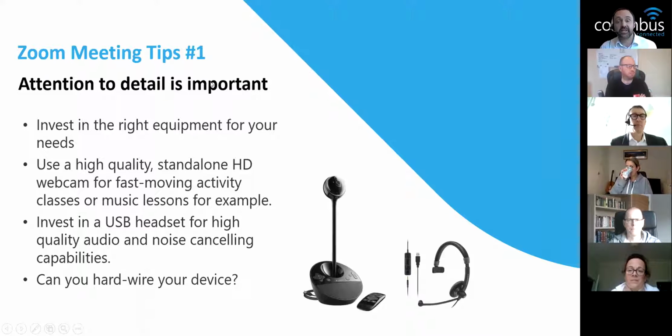I think attention to detail is really important when you're hosting these events, and investing in the right equipment for your needs. If you're going to host an event where you, for instance, have a music lesson and you want to show the participant a particular musical piece, or you want to demonstrate guitar or piano and they need to see the keys quite clearly, or the guitar strings, then it's worthwhile investing in a high quality standalone HD webcam. And also for fast moving activities, if you're hosting a dance class or something of that nature, investing in a good HD webcam is really important.